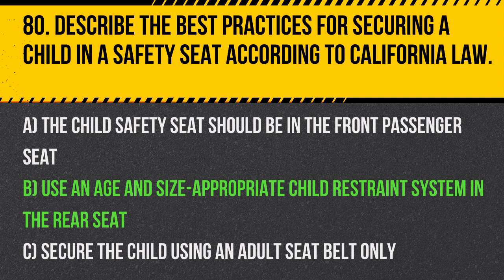Answer: B. Use an age and size appropriate child restraint system in the rear seat. Ensuring children are properly secured in a car seat suited to their age and size is crucial for their safety.